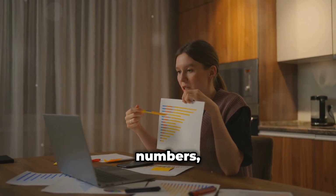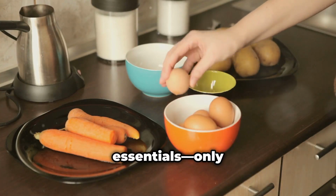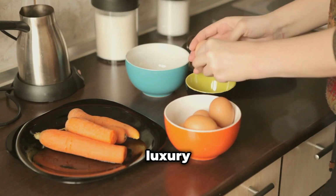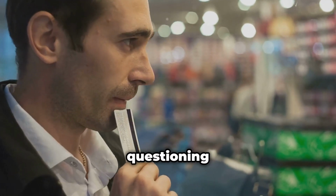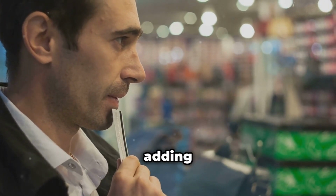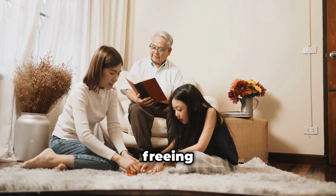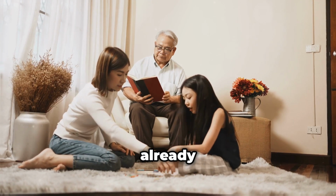Once you've faced the numbers, week 2 kicks off the real changes. Here's where we strip down to the essentials. Only the bare minimum makes the cut. No dining out, no luxury purchases, no impulsive online orders. It's about stepping back and questioning every purchase, asking, is this adding real value to my life, or am I spending out of habit? It's surprising how freeing it can be when you say no to the impulse buys and focus on appreciating what you already have.